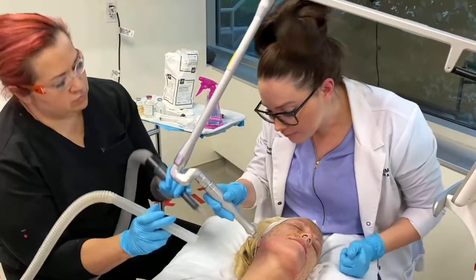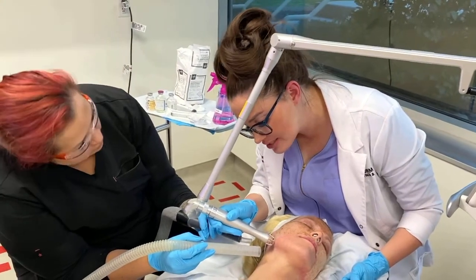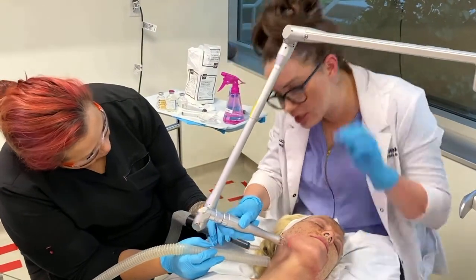So what would you do for stretch marks? So for stretch marks, you want something to tighten, so like Profound is good.